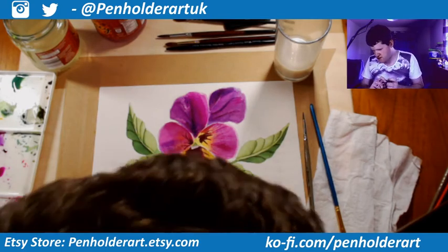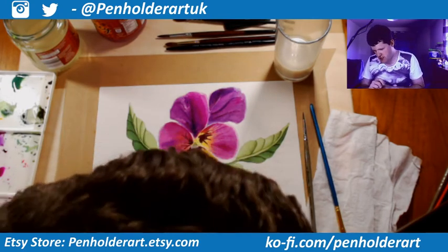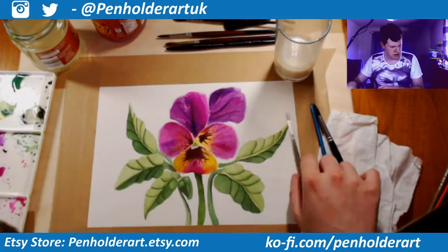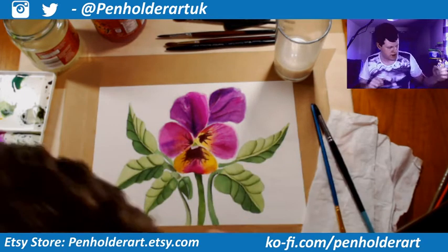So I think I'm happy with the shading. I think this needs a bit more dark bits, and then I just need to leave it to dry, and then I can do the veining.